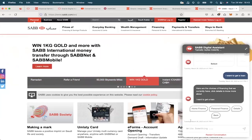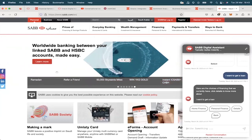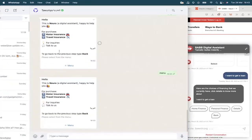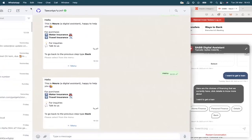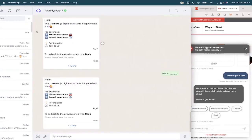But of course, it also can be something on the sales side. And that is actually also well explained in that webcast by Wind, where they went to their customer Tawunia. Tawunia is an insurance company in Saudi, and they have a WhatsApp channel. So they basically use digital assistant for WhatsApp business, right? So you can ask their bot, I want to get travel insurance.